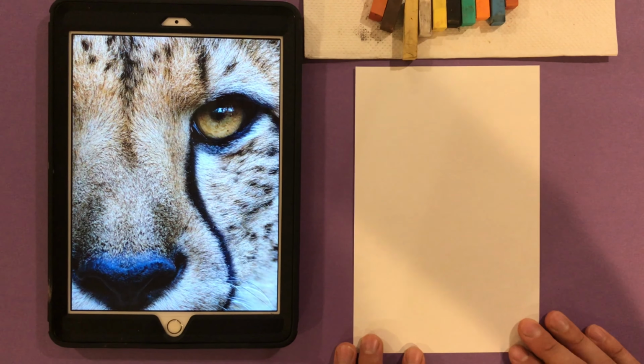Believe it or not, I'm almost finished, so I'm going to add a darker brown inside of the eye and make sure that pupil really pops. Now the highlight. Notice how bright it is. I'm going to use some white and just kind of color over the eye and the pupil and really press hard with the pastel. And look at that. It looks almost shiny.